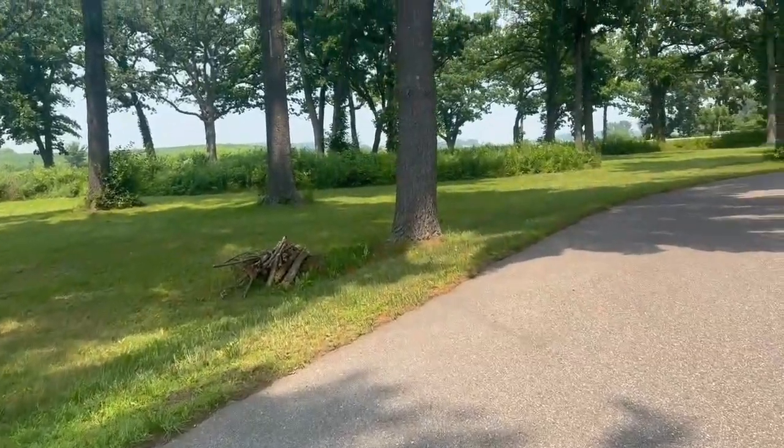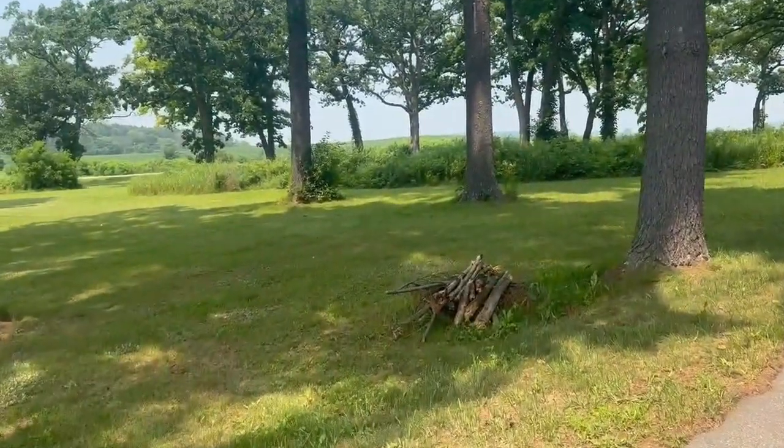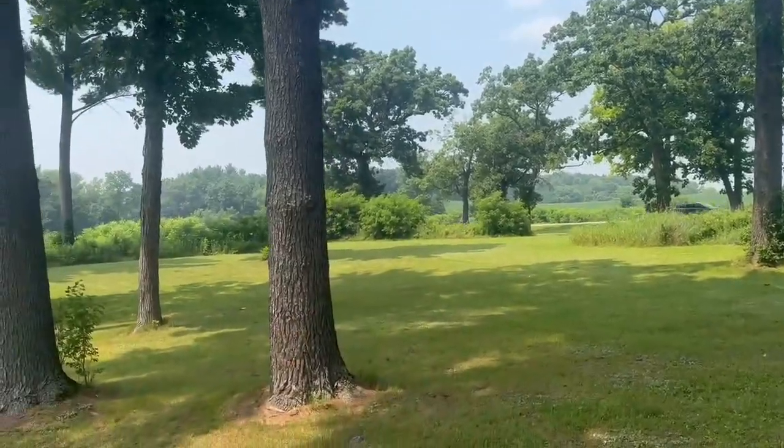Didn't see it at first when I drove in, but here's another one right here. See some more over there too. There's a bunch here actually. Wow.